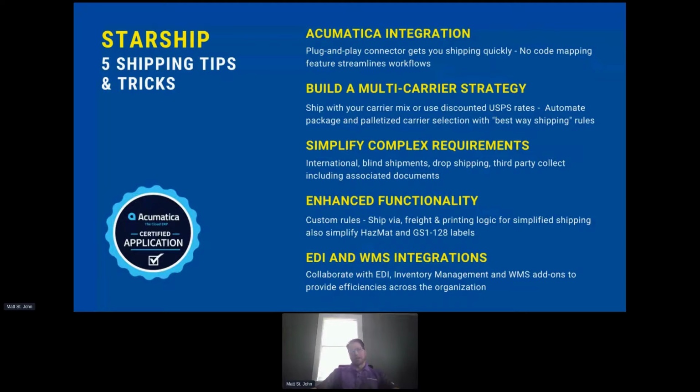We can even automatically populate the third-party account number and even validate that. So StarShip is not going to allow a shipper to send out anything with an invalid billing account number. That way, we're not going to get charged for that shipment by the carrier. So again, very simple. We don't have to get into coding. Even on the write back, like I said, we could send back into reference fields.